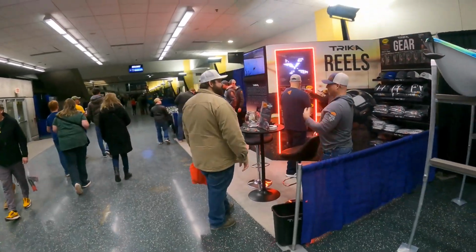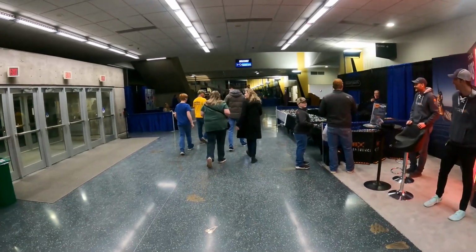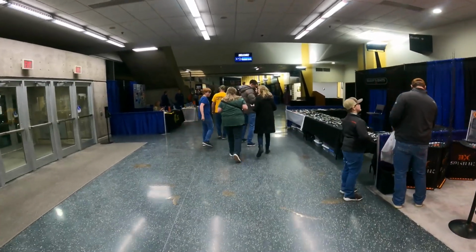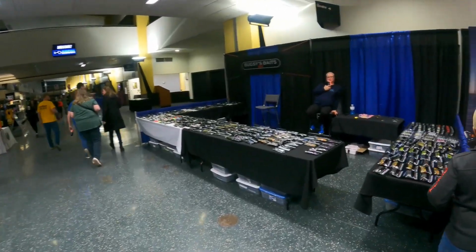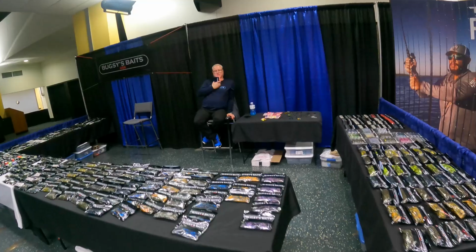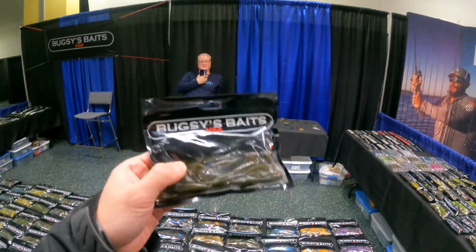Got some Trika reels. I'm actually looking for either St. Croix or Reaction Tackle, because I've met the guys at Reaction Tackle. I've not met St. Croix, but we have some Bugsy baits. Oh, these are pretty useful. I like these.